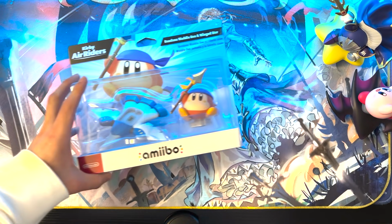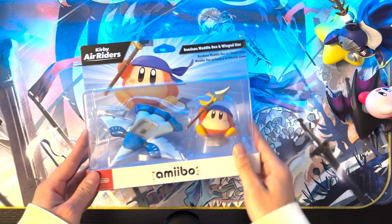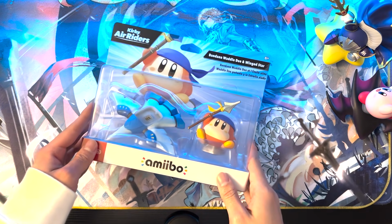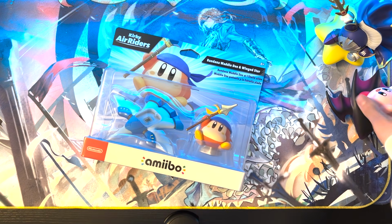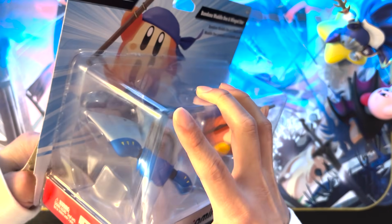Now, Bandana Dee. This is an interesting one because you wouldn't think this would be the character they choose for the second of the first 2 Amiibo. You'd think it'd be Kirby and DDD or something. But no, they went with our boy. Let's crack this one open.